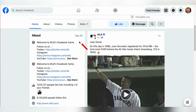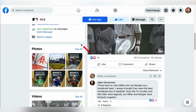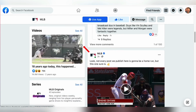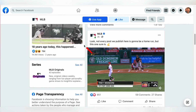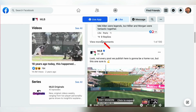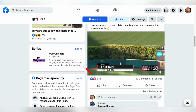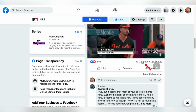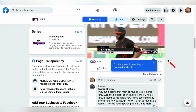Now, what we want to do, you can't post on here, but we can comment, okay? You see that the first post, well, let's see, is this Shohei Ohtani? Okay, this is the Angels though, so this is going to look good. So see this right here? This was posted 3 hours ago, and it's already got 27 shares, 59 comments, 851 likes. That was only 3 hours ago. So millions of people are going to see this.